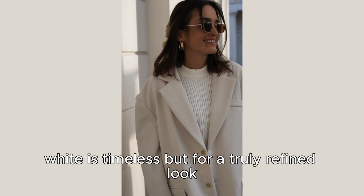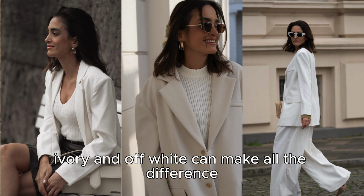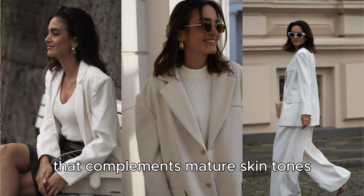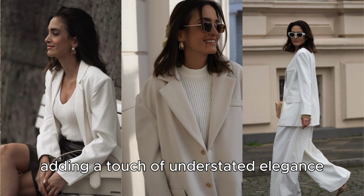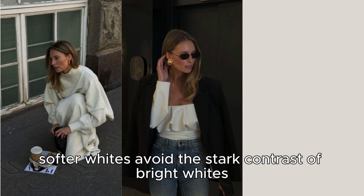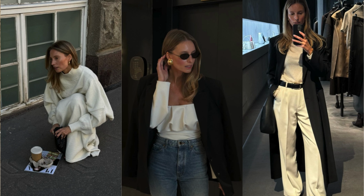Softer whites for a refined look. White is timeless, but for a truly refined look, softer shades like cream, ivory, and off-white can make all the difference. These shades bring a warmth and subtle glow that complements mature skin tones, adding a touch of understated elegance. Softer whites avoid the stark contrast of bright whites, creating a look that's naturally radiant.